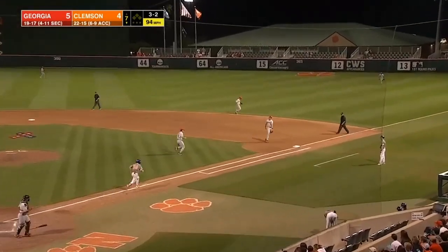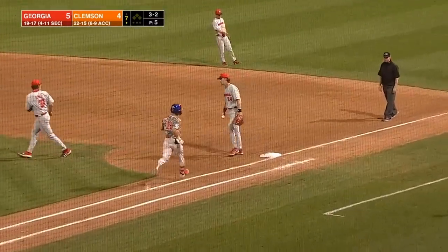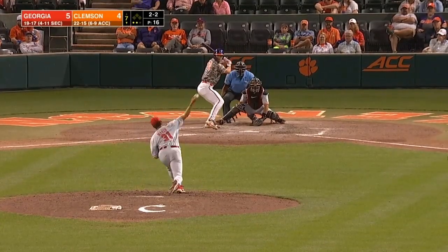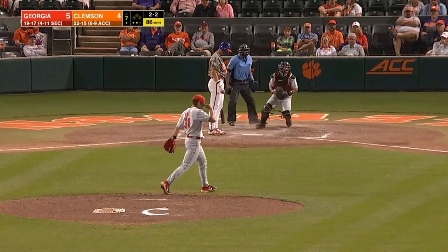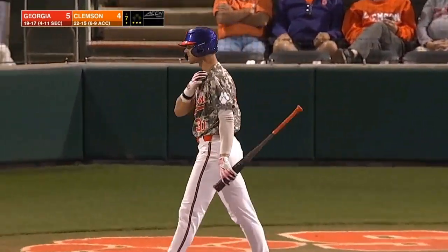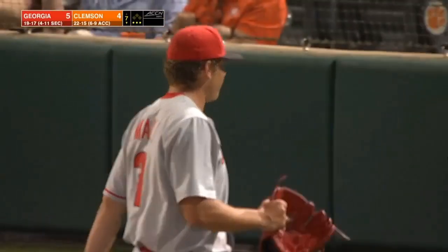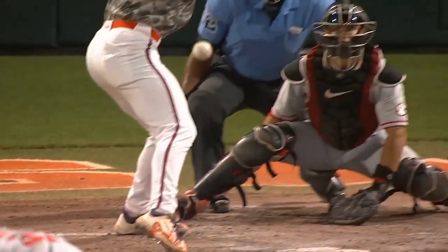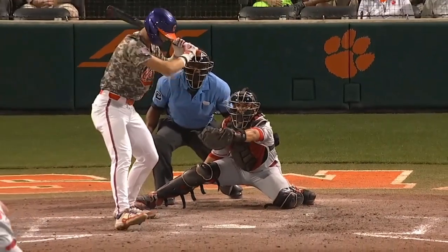Grounder going to be handled by Condon for the first out of the inning. And it didn't matter because they get the strikeout. A couple of strikeouts for Marsh to take care of the Tigers in the 7th. 5-4 Georgia. Beautiful Tuesday night up there to finish the inning.